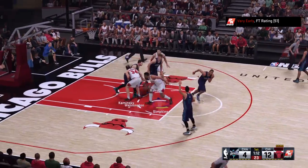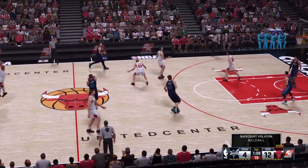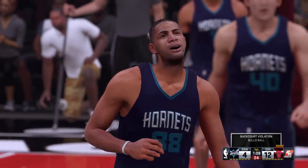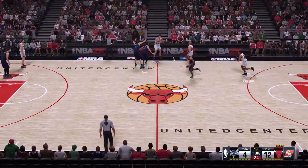And he can't make the second free throw either. Missing both. And oh, here we go. Batum's got it. Galloping the fast break chance. And the officials signal the backcourt violation. Not very careful there. Scottie Pippen's checked in for Chicago.